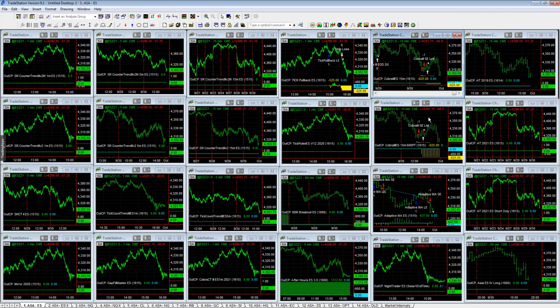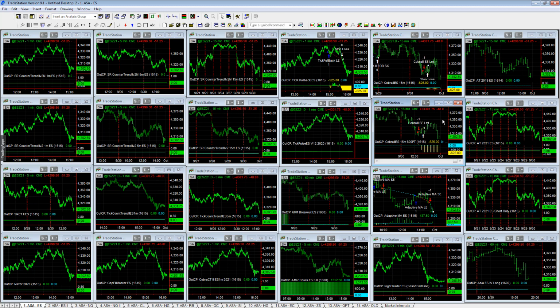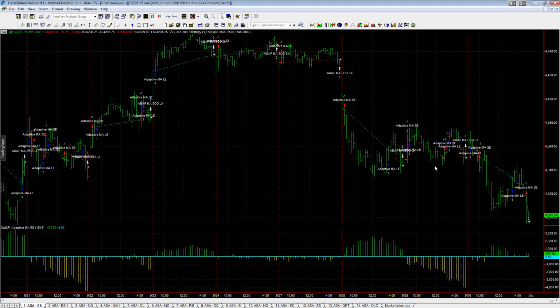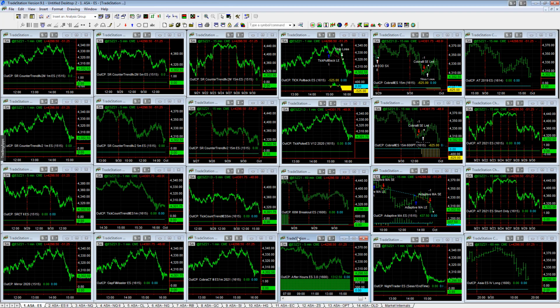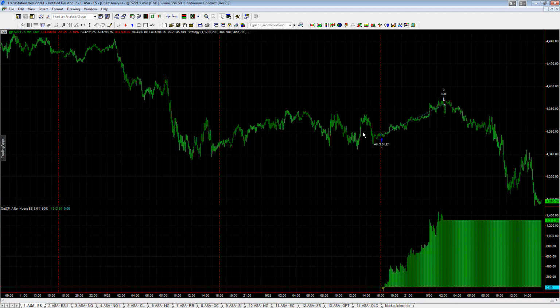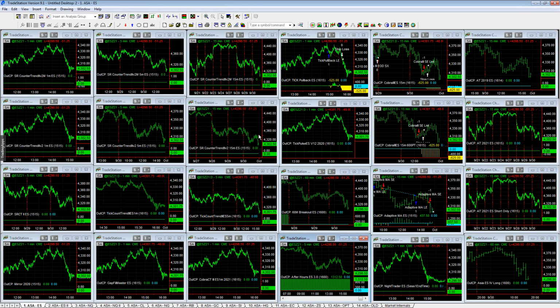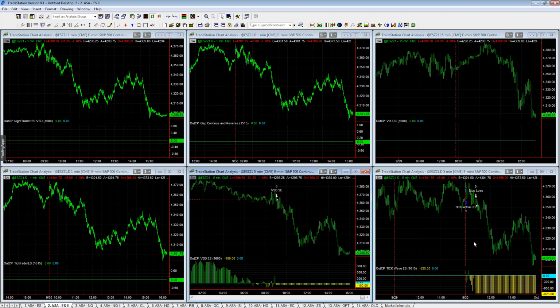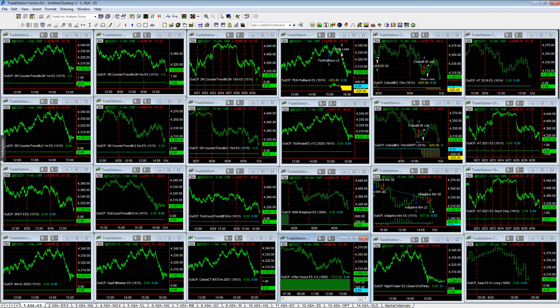Cobra 3, profit target version also stopped out, minus 625. Adaptive Moving Average, plus 437.50. Captured a little bit of the trend after massive chop yesterday. And after hours, this was a highlight, plus 1312.50. Nice trading. After Hours 3.0. ES2, minus 100 on VSD long only. Tick Wave, minus 825. Let's see, we didn't go over Tick Pullback though, did we?